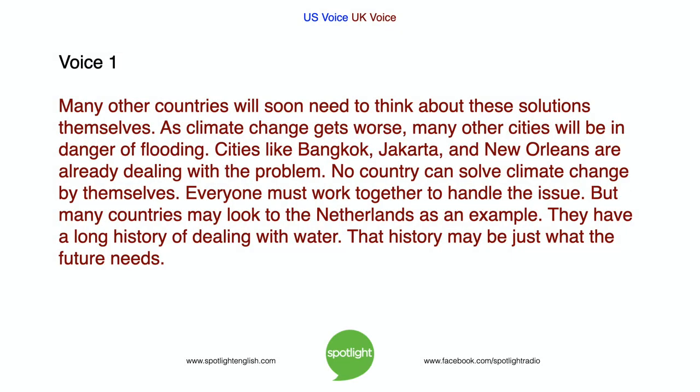Many other countries will soon need to think about these solutions themselves. As climate change gets worse, many other cities will be in danger of flooding. Cities like Bangkok, Jakarta, and New Orleans already are dealing with the problem. No country can solve climate change by themselves. Everyone must work together to handle the issue. But many countries may look to the Netherlands as an example. They have a long history of dealing with water. That history may be just what the future needs.